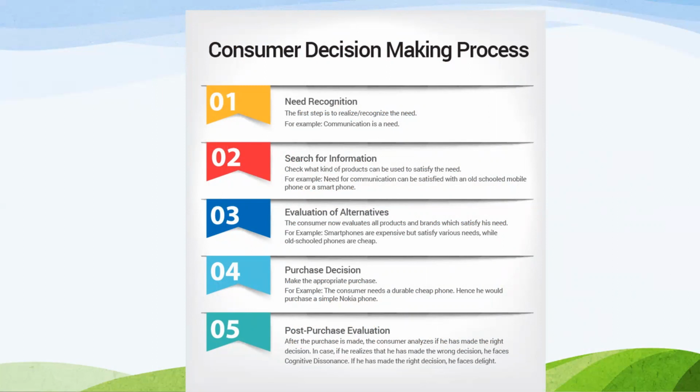Evaluation of alternatives. The consumer now evaluates all products and brands which satisfy his need. For example, smartphones are expensive but satisfy various needs. So you have to compare which is the best. And finally, purchase decision. Make the appropriate purchase. Okay, the consumer might have so many brands of choices, but which brand do you want to choose?